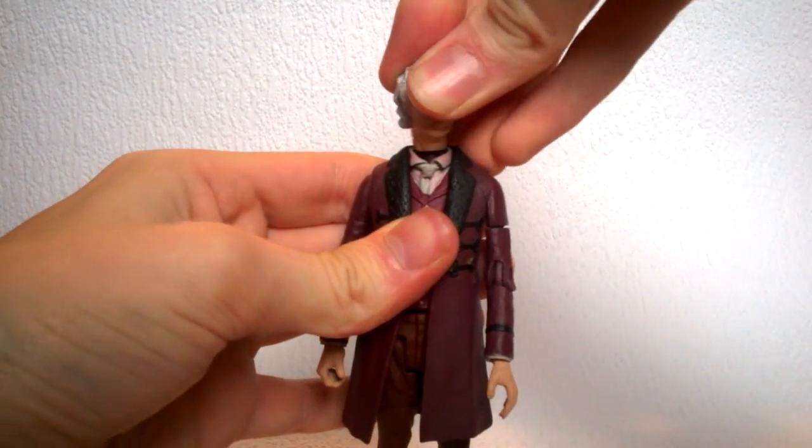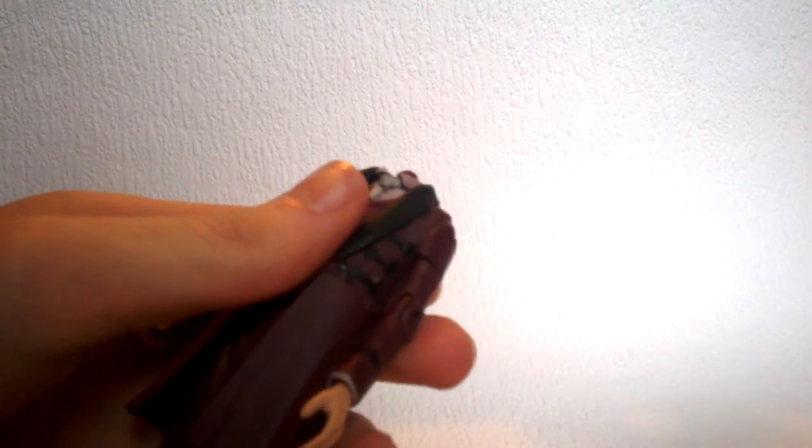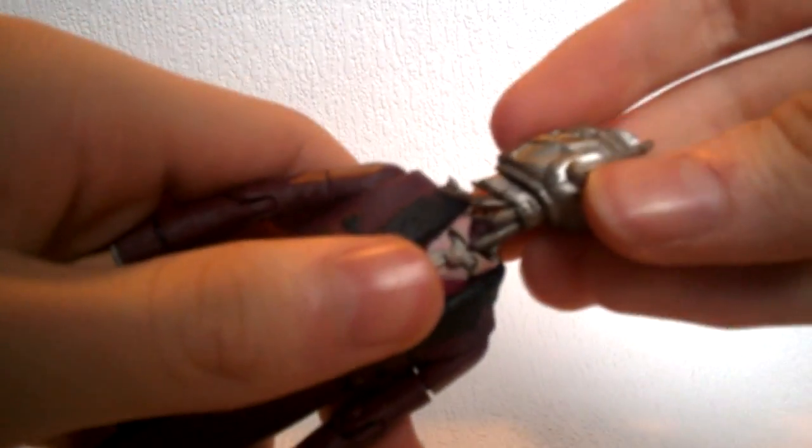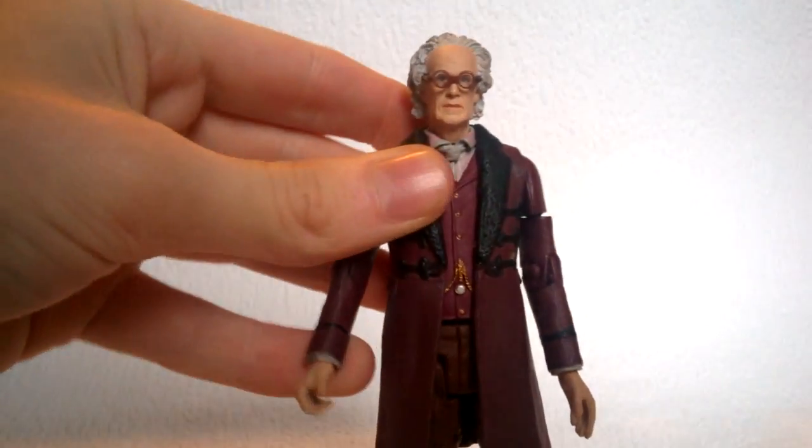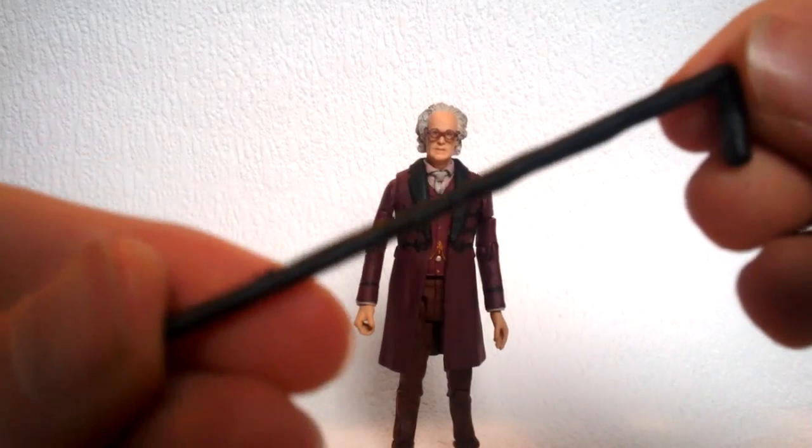So yeah, popping this on, it's pointless putting it on the other body, really, because it doesn't really look right. But yeah, just sliding this on. I can't see because the camera's in the way, so I just picked up a random lump. So yeah, there he is, and then he also comes with his walking stick. Okay, so here we are.